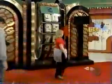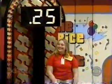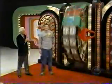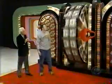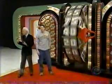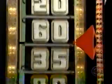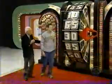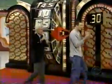All right, spin that wheel, John. Oh, yes, he's getting better at it every spin. These are the longest three spins total of anybody who ever spun in the showcase showdown. You have to beat 25 cents, and you did it by a nickel. You're going to be in the showcase following this announcement.